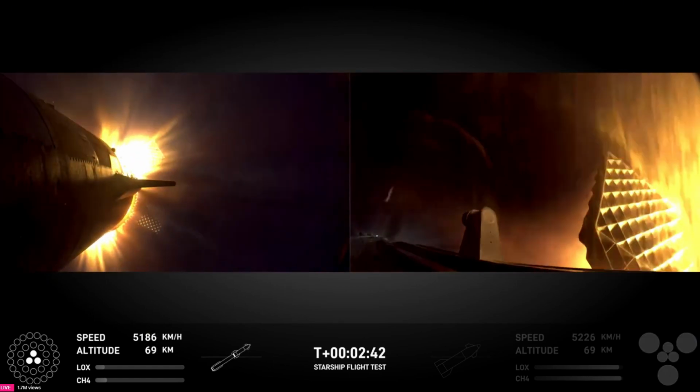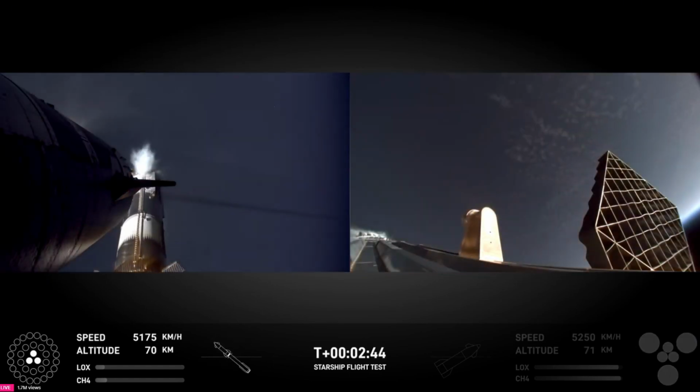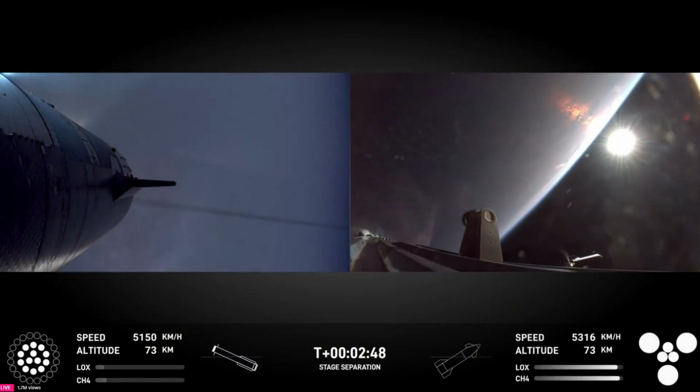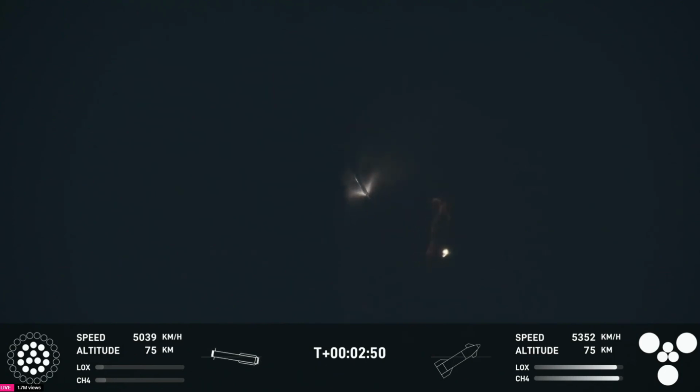Ship engine startup. Most engines cut off. Stage separation. Booster stage separation, hot stage separation confirmed. Ship under its own power. I'm seeing 6 out of 6 Raptors lit.